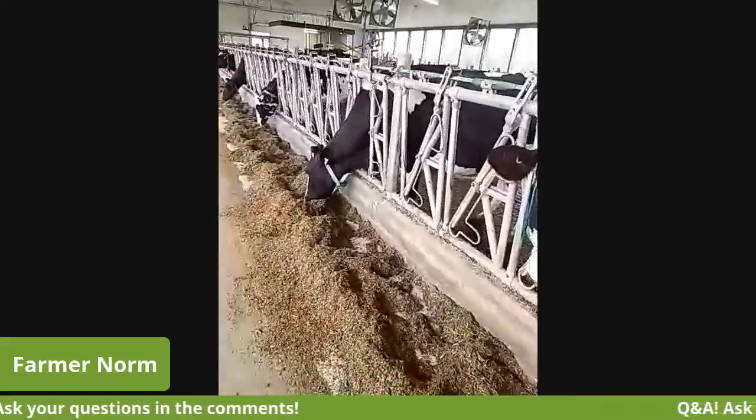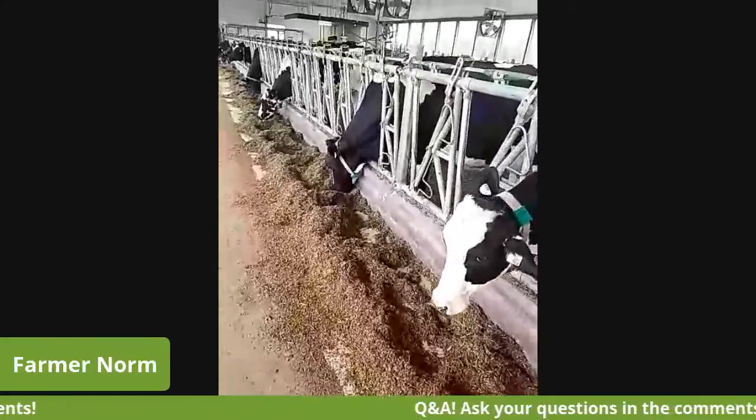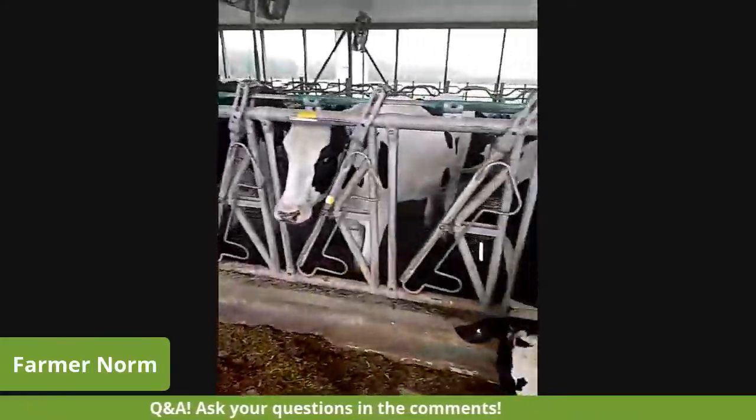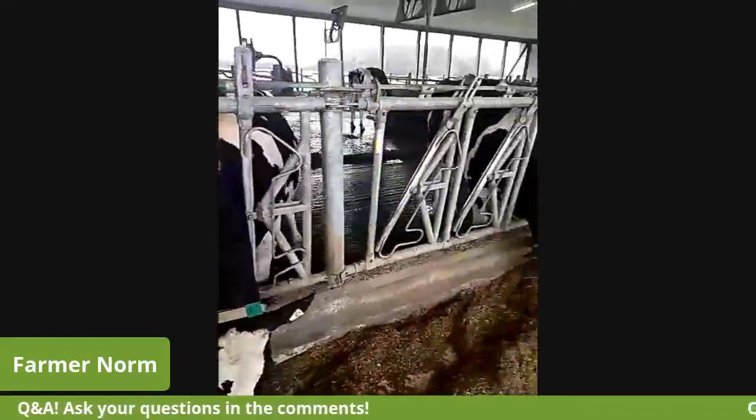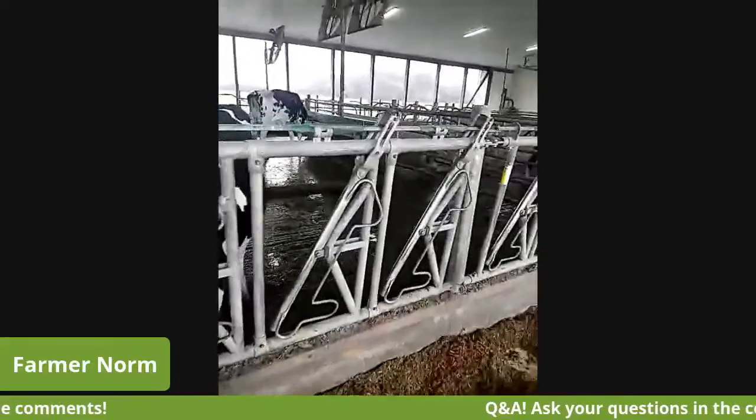I'll see if I can bring this one up. See her transponder right there? Okay. We look at the data. It will flash and say, this cow's not eating. Her stomach's not moving. So it helps us maintain healthy cows. The sooner you get on a cow that's sick, the better.